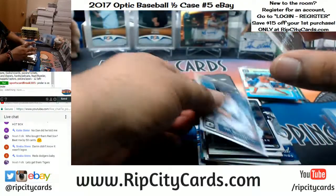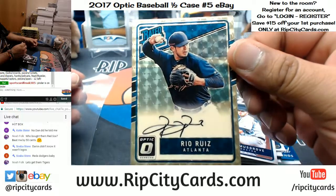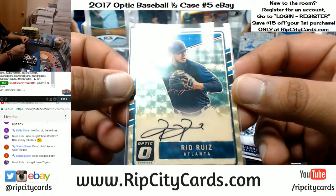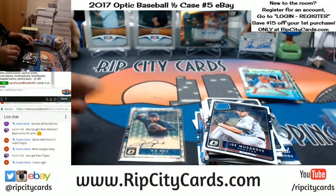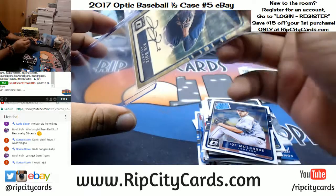Here it is. It's a 1/1 mojo for Rio Ruiz of the Braves. That, my friends, is the second super fractor I've hit today. This one going to the Braves. That is nice. Super fractor mojo, numbered 1/1. That is nice. Camera does not do it justice. I need to top load that. All right. Gotta top load it.